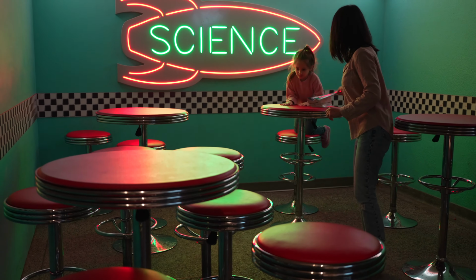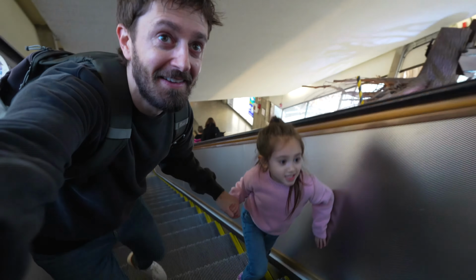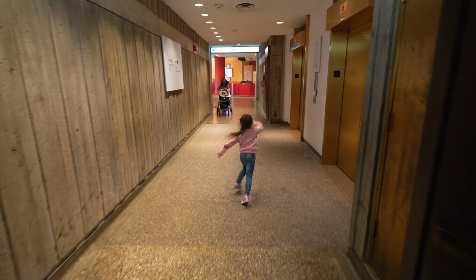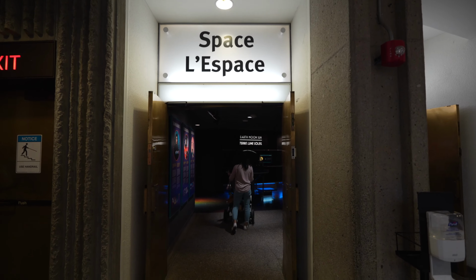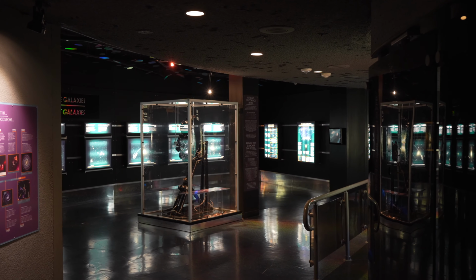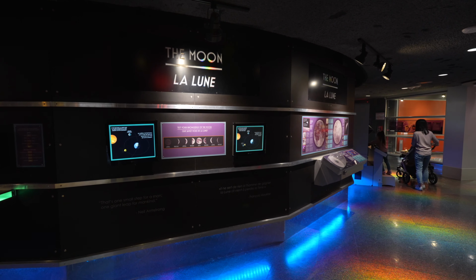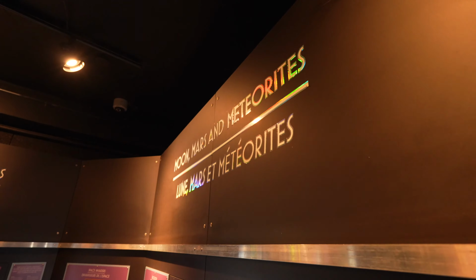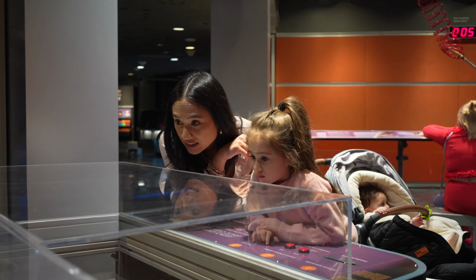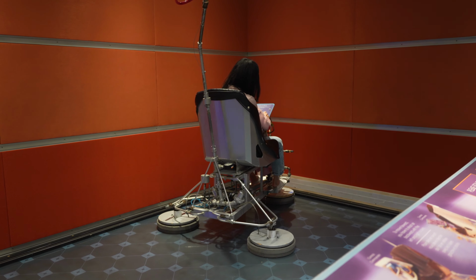After completing level 6, we made our way up to level 4, where the next series of exhibits are located. Our first stop, Space Hall, which covers space and exploration and physics and engineering. Here you can actually try and pick up a meteorite from Mars. You also get to explore the science of black holes and do experiments about gravity. They even have a space chair that you can operate.